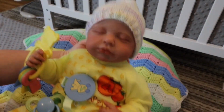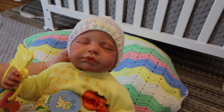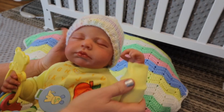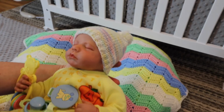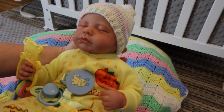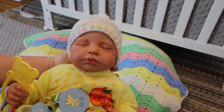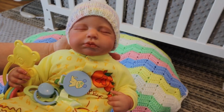I can't wait to find her a little vintage dress to wear so I can put those cute little vintage shoes on her. And I just think she looks so sweet in these little classic outfits. This, you guys, is something that I probably wore, you know, this is like my time, pretty much, from when I was born. The outfit and the hat and the blanket definitely are.